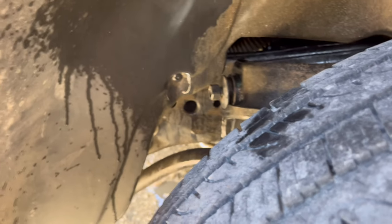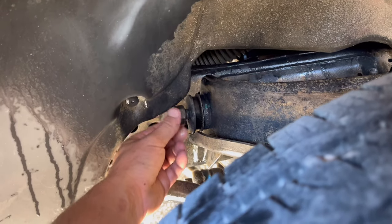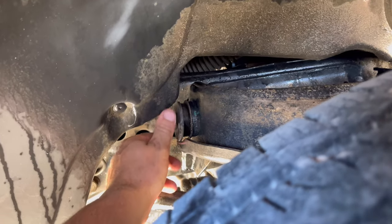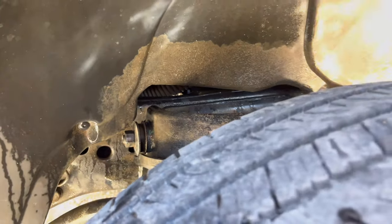But let's continue on our cleaning process. So I was here just a washing and saw this. That's just fine. We don't need to worry about that one bit. Nope. Bushings are new, so it's fine.